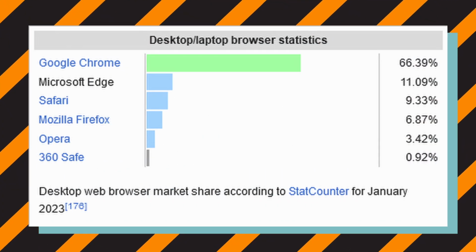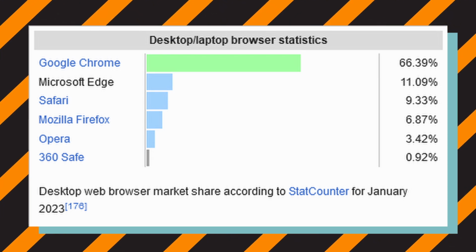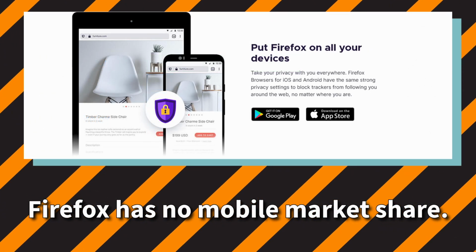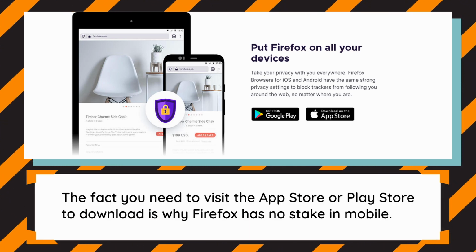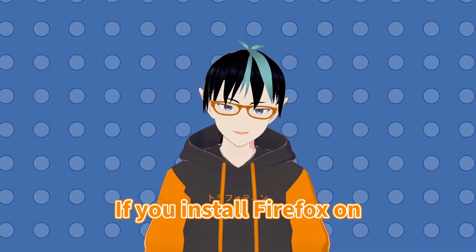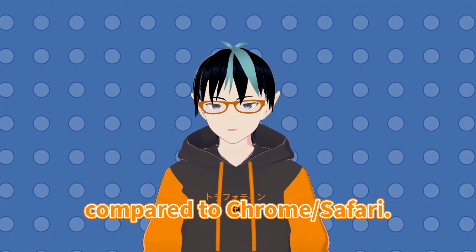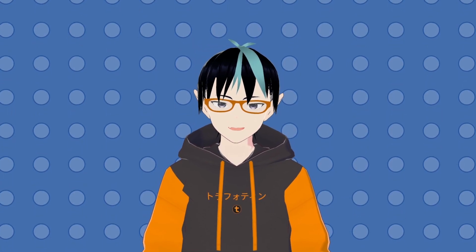Unfortunately, most people fall victim to the tyranny of the default, and Firefox has been slowly declining over the years, despite having all of these awesome things. Firefox has no mobile market share. By default, phone users are presented with Chrome on Android or Safari on iPhone. And even if you install Firefox on, let's say, your iPhone or your Android phone, it's a crippled web browser, and it's no better than using Chrome or Safari. It's also more insecure, but that's a topic for another day.